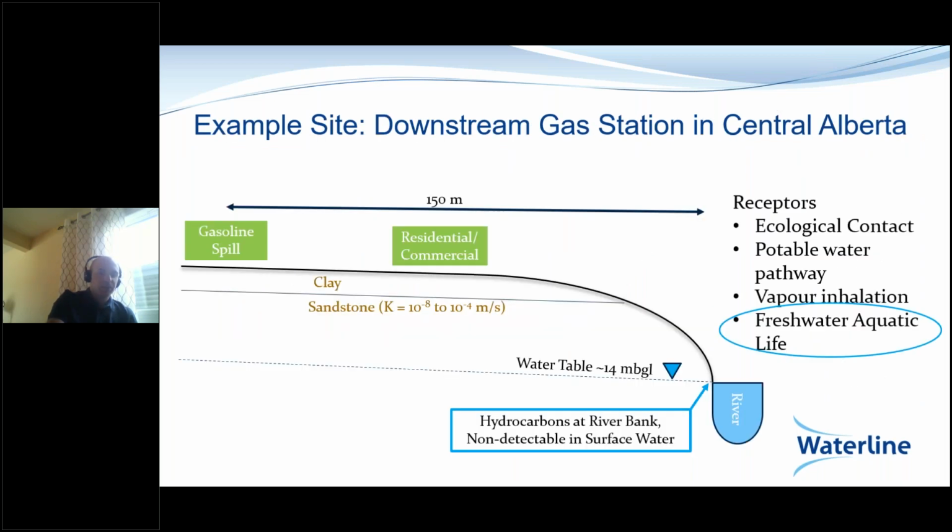So I'm going to go into a specific example here, which, as the title implies, is a downstream gas station in central Alberta. There's a relatively large volume gasoline spill on a commercial industrial property, and the down gradient land use is mainly residential, some commercial. The site is located approximately 150 meters away from a river.